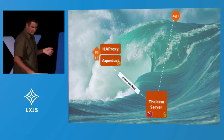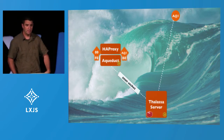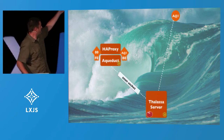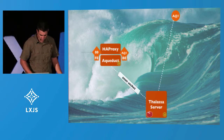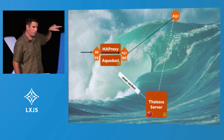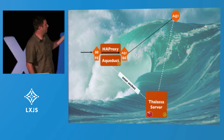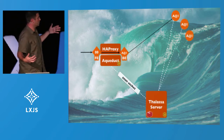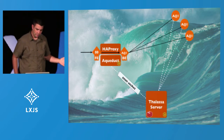In HAProxy terminology, things are split into front ends and back ends. Front ends bind to ports and take requests. Back ends are basically pools of servers that your front ends route to. In this case, we have a front end listening on port 80 and a back end for app A at version 1. When a request comes in, it gets routed from the front end to the back end, dynamically, by the configuration through that Aqueduct process that says, I will route to anything that is A at version 1. So then all you need to do is spin up more A's at version 1. They'll check into the registry, and then they'll dynamically be added to your HAProxy pool.